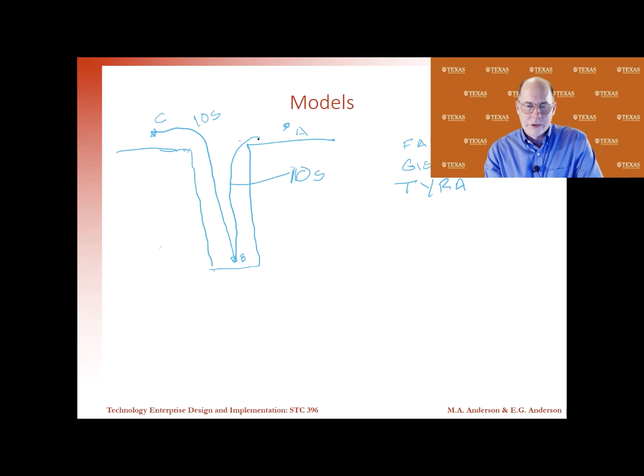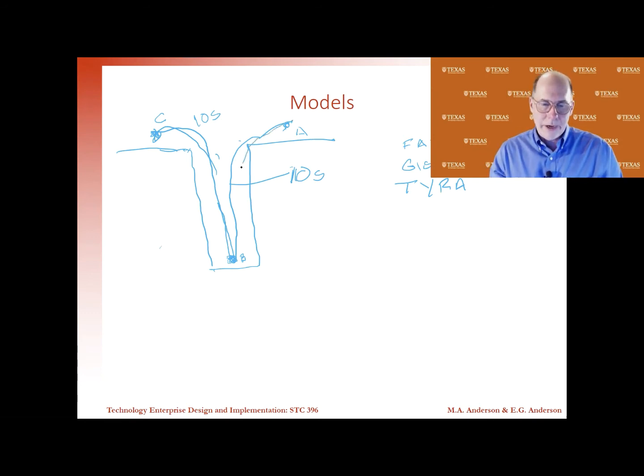So, and this is crucial, is that when Fabio takes off at point A and makes his way down to point B, at that point, it's been 10 seconds to get there, but at that point, Giselle leaves immediately. So what's going to happen is Fabio, at the same time, he's making his way to point C. Giselle has made her way to point B. And again, at that point, Tyra starts off.